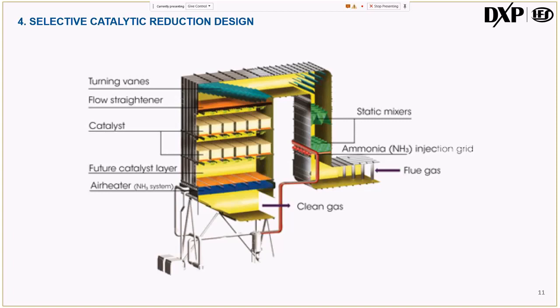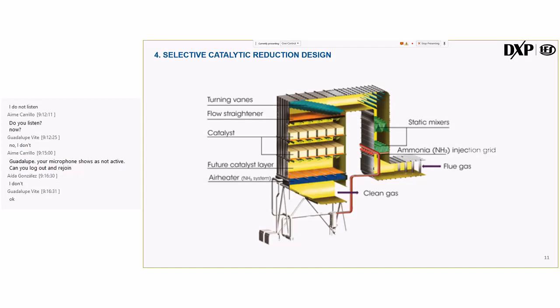The other thing I wanted to discuss quickly is the ammonia slip. Typically, if you have too high an ammonia flow, you could slip through the system, and not only is it wastage of ammonia, you're not getting the best effect for the reaction.